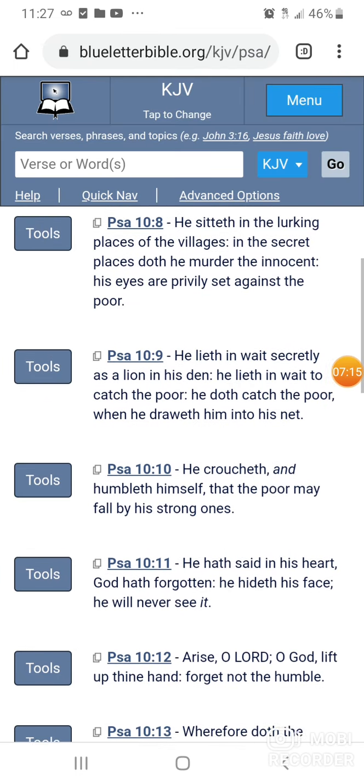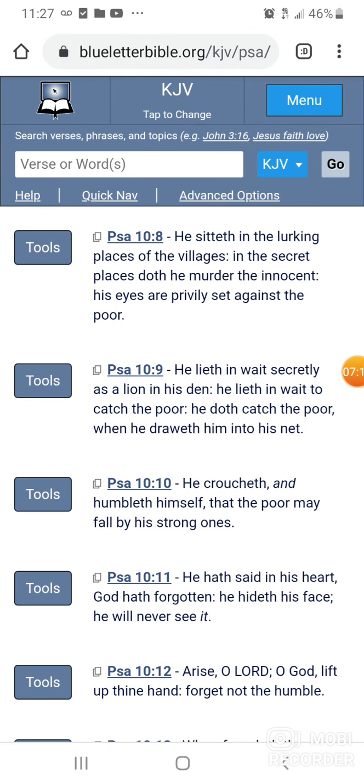Okay? Psalms 10 and 8. He sitteth in the lurking places of the villages. That's talking about Esau, the so-called white man. It's saying he sits in the lurking places of the villages. A place where you lurk is a place where you creep, a place where you hide. So he sits in lurking places of the villages, a place in the village where someone would lurk or spy on someone, creep behind someone. In the secret places doeth he murder the innocent. The innocent is talking about the children of Israel, you so-called Negroes, Latinos, and Native Americans.